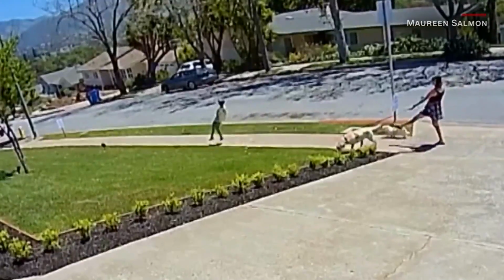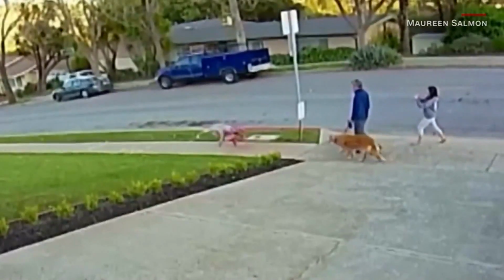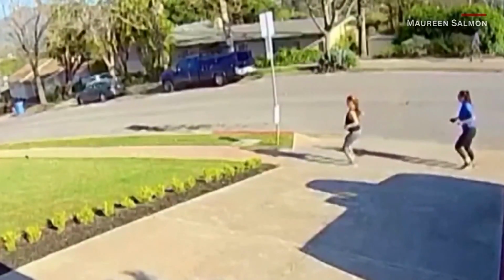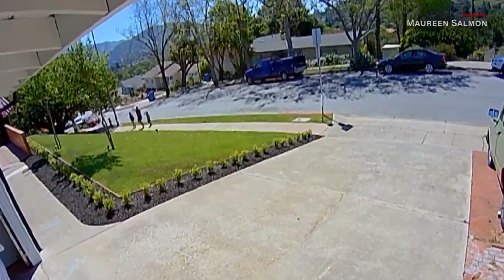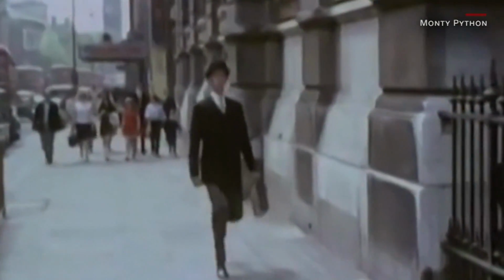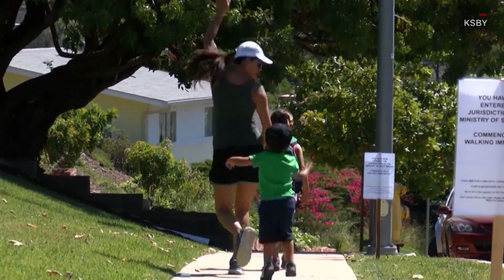You have now entered the Silly Zone. San Luis Obispo, California resident Maureen Salmon's family is having a little fun with passers-by. They posted a sign out front designating a stretch of sidewalk as a silly walking zone. Salmon's sign is successfully soliciting silly saunters and struts from sidewalking San Luis Obispoans. A security camera captures the silliness, and the video is shared on social media. Salmon says she got the idea from a classic Monty Python skit, from which, of course, all good ideas are spawned. It's a welcome distraction at a time when, frankly, any distraction will do.